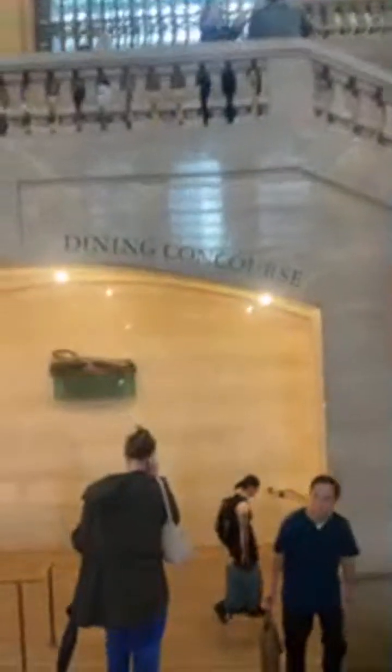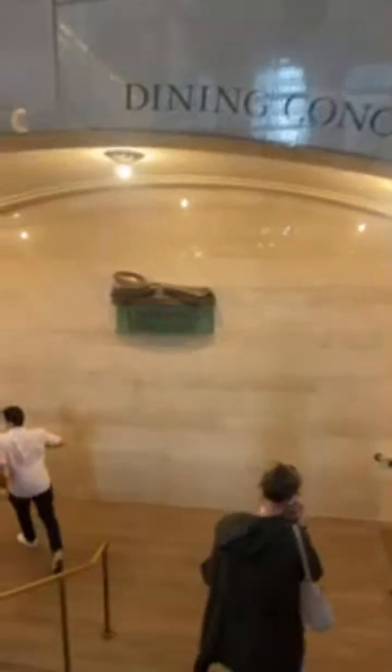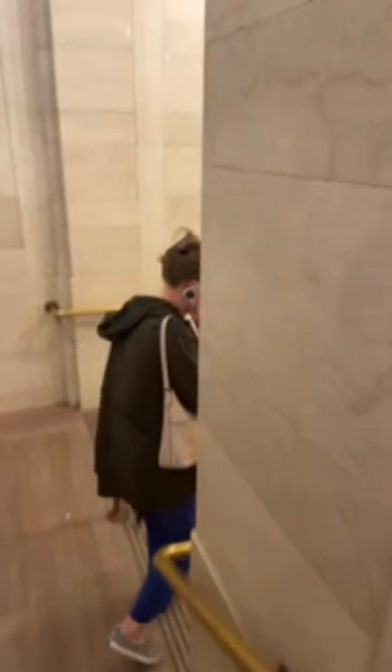I'm going to take you below ground because in Grand Central there is something called the dining concourse, which you can walk down the steps. This is also a great place if you really need to go to the bathroom and you don't know where to go in Manhattan and you happen to be close to Grand Central. They do have public bathrooms here. Ooh. Busy down here today.